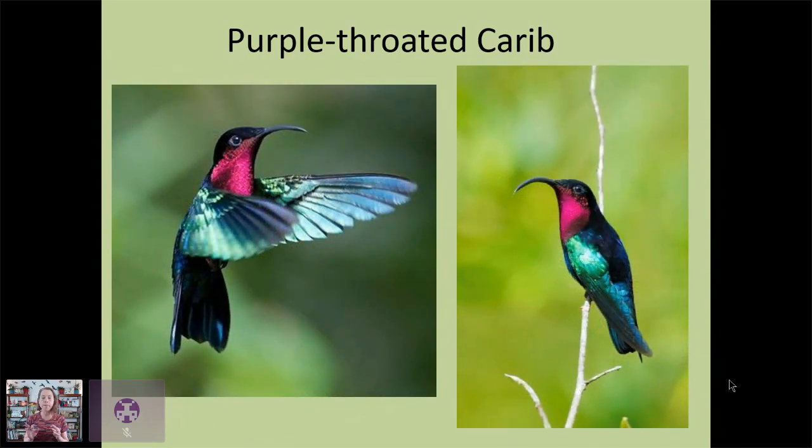And so the male on the left has a little shorter bill, and it's not quite so curved. And the female's is more recurved. Or is it decurved? Downward curved. Anyway, that is an interesting adaptation that this species has to feeding on different types of flowers. So they're not in direct competition with each other. And they like things like banana flowers and also heliconia flowers.